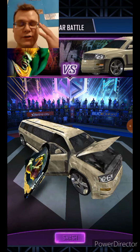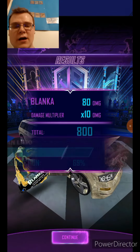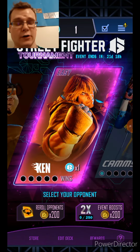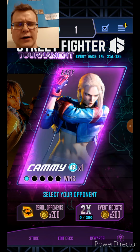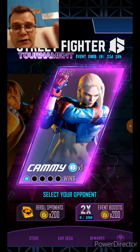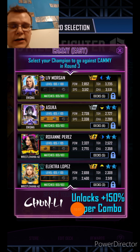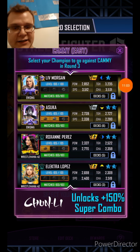But as I said though, guys, that is the easiest guide you can do. It's really easy besides playing the actual matches for the tournament one, which is really easy. So you have a choice between easy, medium, and hard, like Street Fighters between them. But as I said, you have to have really strong cards to do this and get all five. And of course, if you see with the Sammy or the Cammy, if you had the Chun Li, it unlocks 150% super combo, which makes the stat stronger.